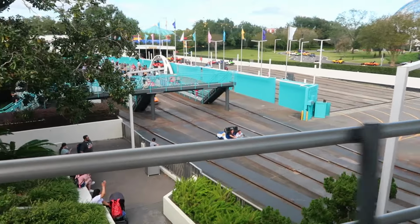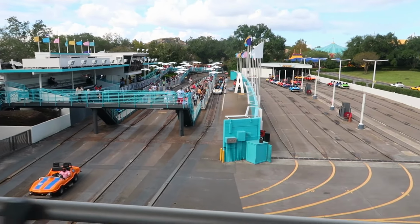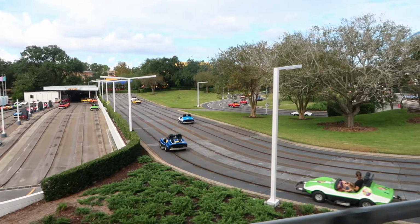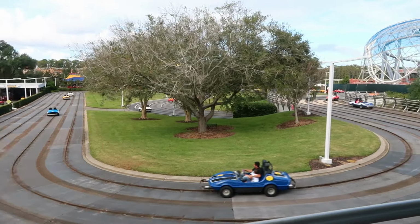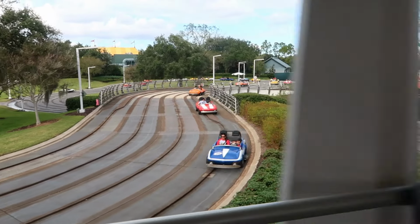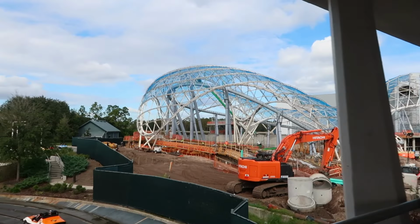Glorified go-karts. I've never really understood why people love these so much. You know, it's just a simple go-kart thing. I don't know why everyone loves it so much. I don't understand. Please tell me. You're just driving around a go-kart. Well, not even that. Not even a go-kart, just a little buggy around a track. You can't even control it. I don't understand.